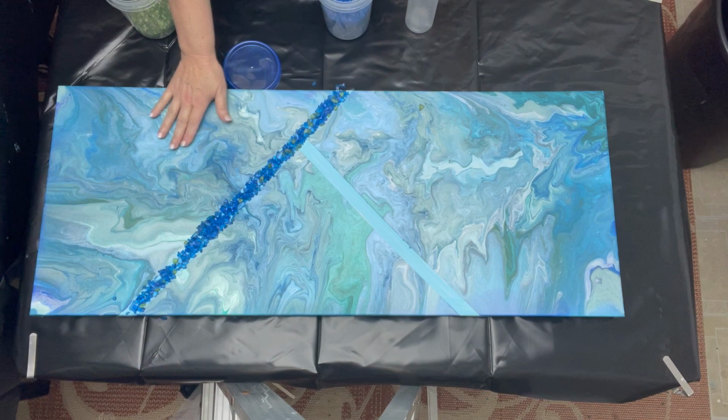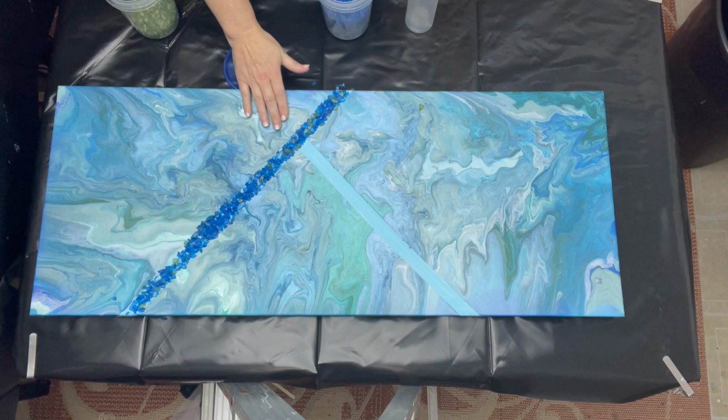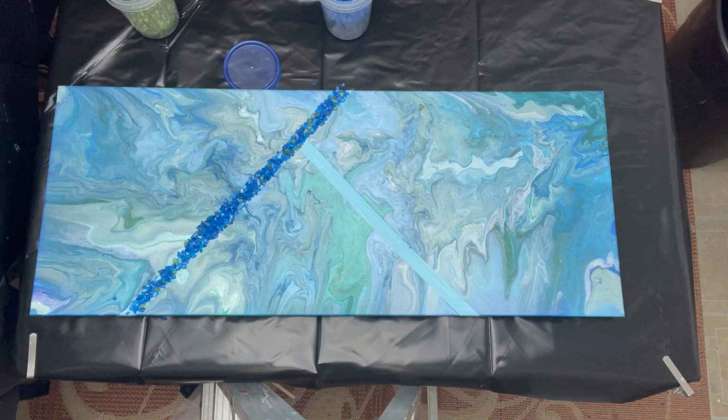And I've started another one, same size canvas. And it is more of an ocean sand theme. It's beautiful. I can't wait to share it with you. So anyway, I am going to speed this up and get the rock adhered to the canvas, and I will see you at the end.